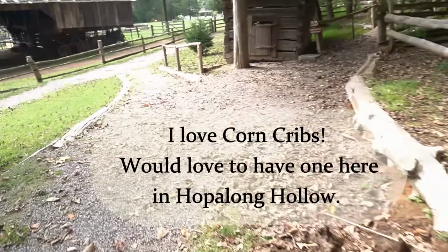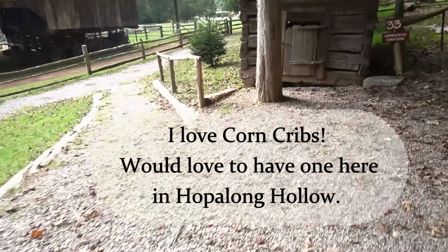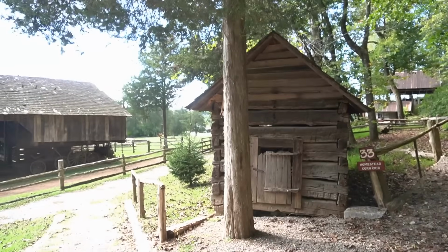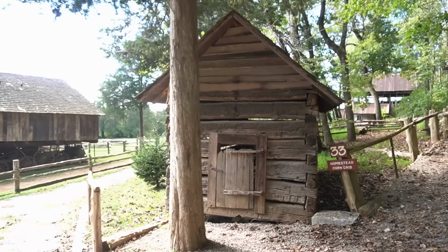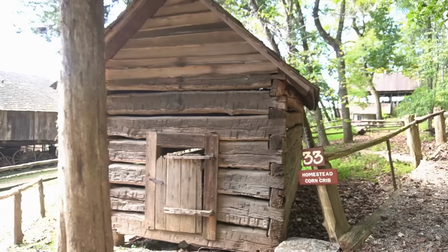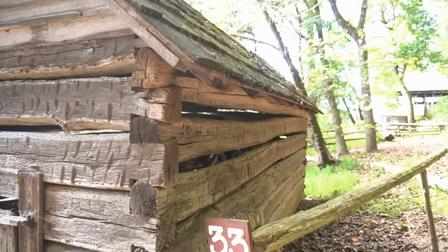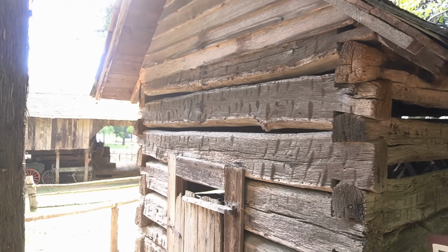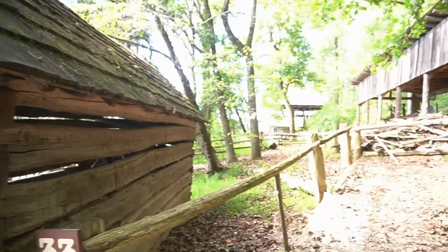Oh, here's a corn crib. I'm telling you, ever since I've been out here, I've wanted to move a log cabin to the property. And I once had the opportunity to purchase one, two-story, for only $800. At the time, I was so poor, I couldn't afford it. And then somebody else got it. I wouldn't be surprised if the museum here got it.